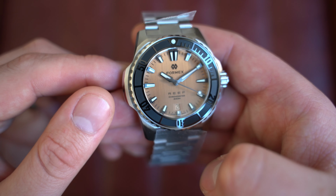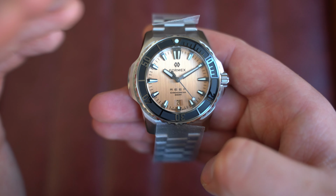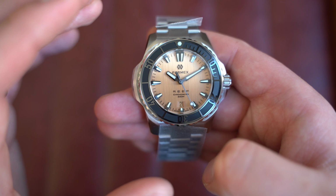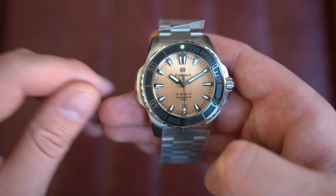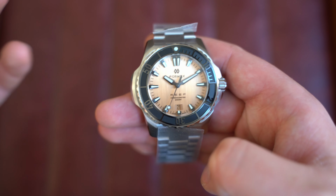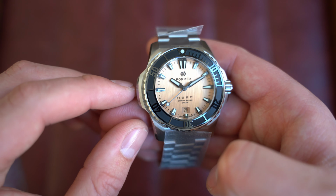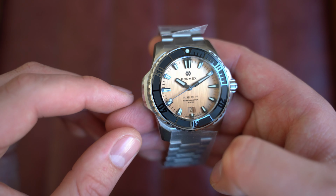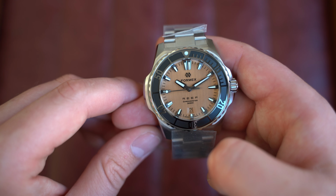So the dial right there is that beautiful bronze color, but it's not just a bronze color, that is a solid piece of bronze, and they've applied a very generous coating over it to basically stop it from patinaing, because for those of you that know bronze or brass or any of these materials, they patina, they oxidize, so very quickly they lose that luster that they have when they're fresh bronze, like this dial right here. But this will keep it, which I think is really interesting, and nicely done by Formex.